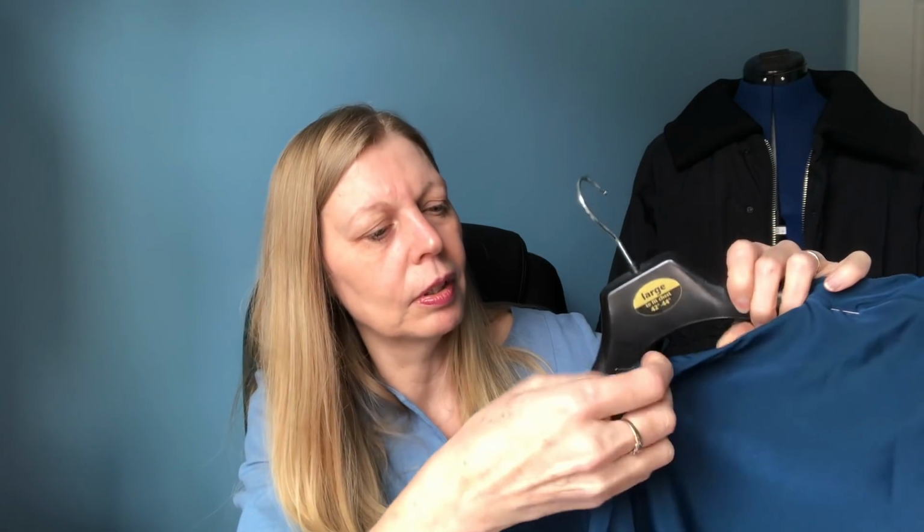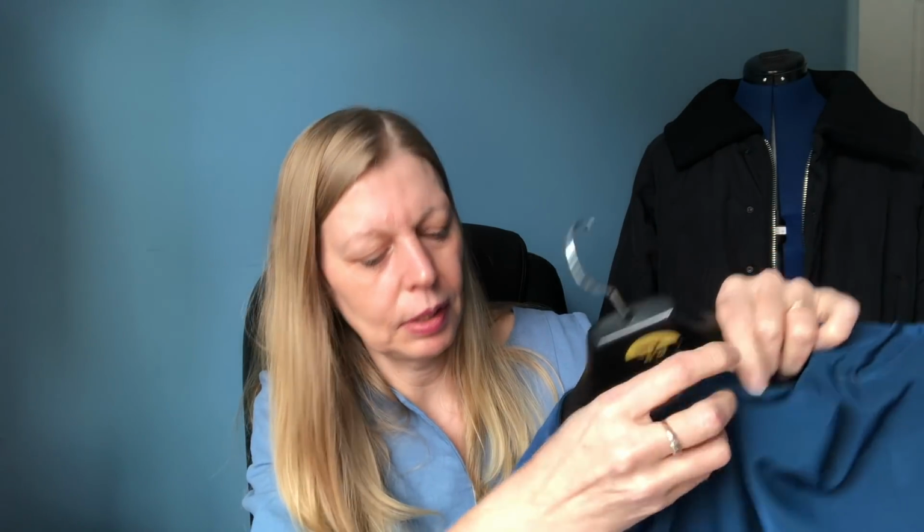But not only was it huge, my friend Jane had made one, and she'd mentioned that she had swapped out the facings for bias binding. Now I don't actually mind facings normally, but having made this, I know I'm going to go for bias binding because they just flip out. I've got a pin in it here, but as soon as you put this on, this wants to flip out, and on the sleeves as well.